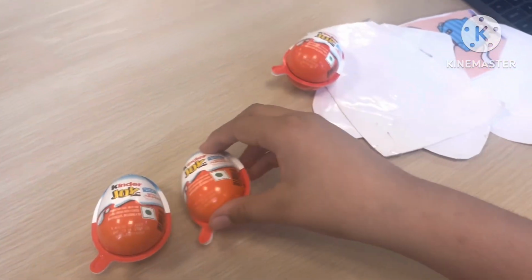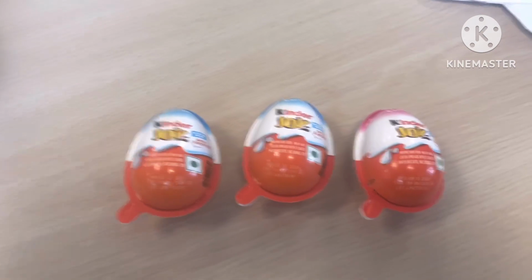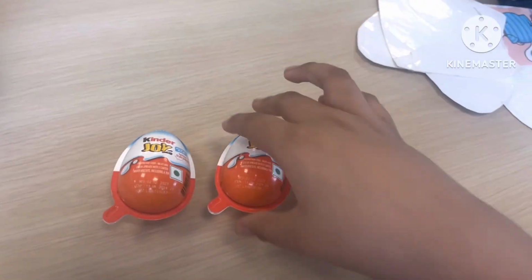What's up, guys? I got 3 Kinder Joy surprises. I got it at Farmer's Market in Mount Vernon, New York. Let's start with this egg, guys.